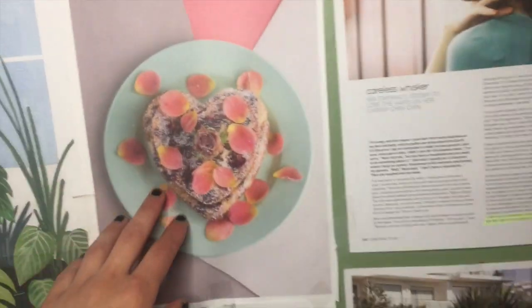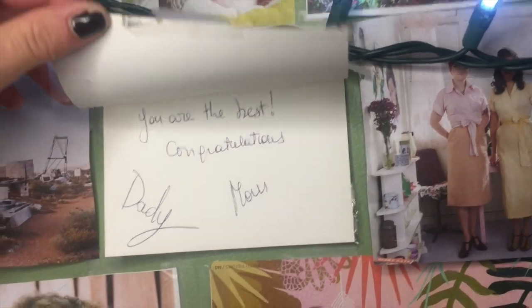So, I have this one that's the X-Files. It's just a beautiful heart pancake thing. This is an article about having facial hair as a femme person. So it's a graduation card from when I graduated high school.